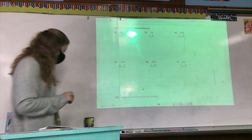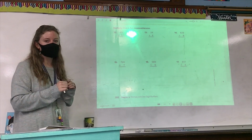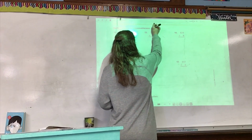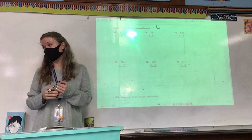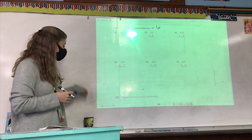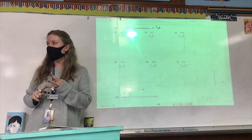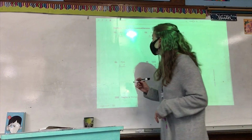Okay, number 12 through 17, the directions say multiply, check for reasonableness. So if you forgot to check for reasonableness, go ahead and right next to this direction, say -6, because you'll lose 6 points for not checking for reasonableness. Okay, number 12, 43 times 5. Victoria, how did you choose to check for reasonableness? Estimation, area model, distributive property, or partial products? Estimate. So that means we do it first.